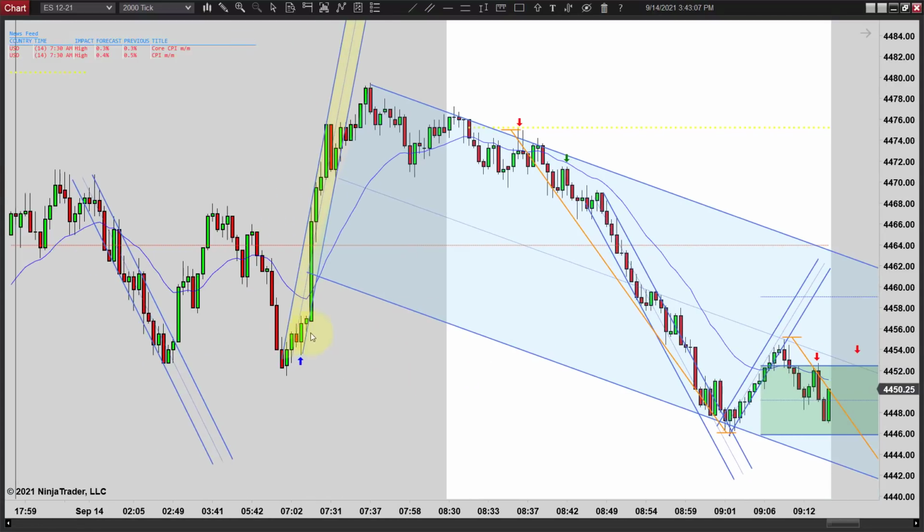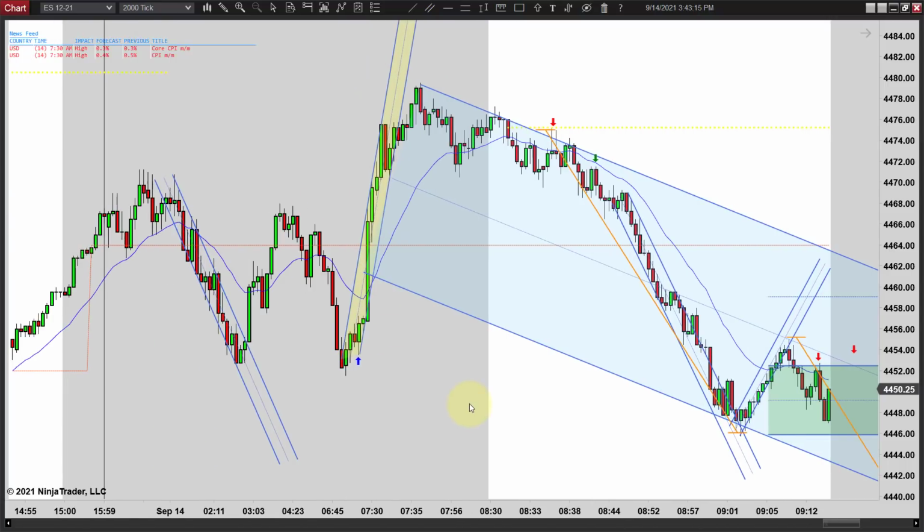So if you catch this move, it's a great move. And really all you're doing is just looking to ride it back to the EMA. And that's the thing about it. Even during the news, the price action's right.